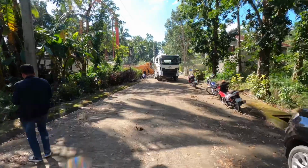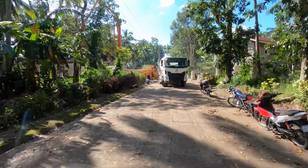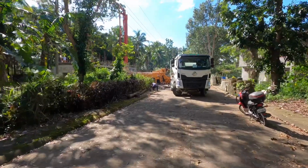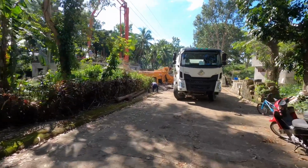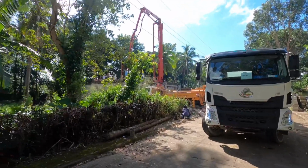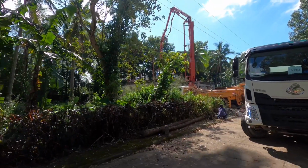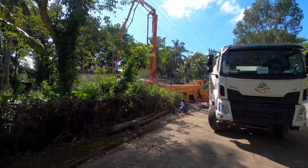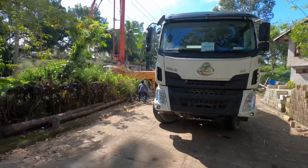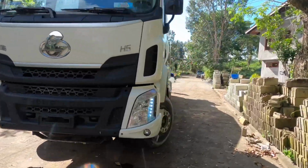You can see the big concrete pump right now. They've already started. They're getting set up right now for the pour. Had to work it through the electrical wires here. Had to jackknife it in at almost a complete 90 to get it in.